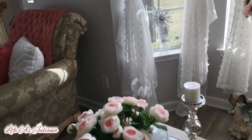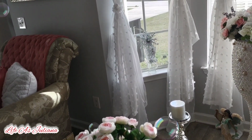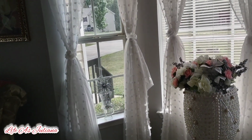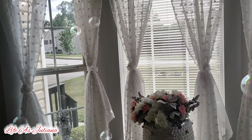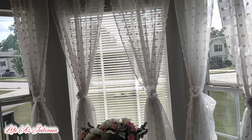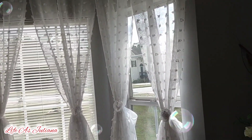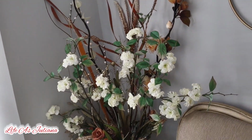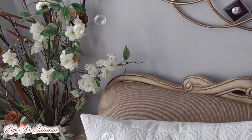Okay, y'all, let's talk about the pieces here that we found to create this beautiful space. Alright, so y'all, I did not change my curtains. I kept those the same because they're always warm and peaceful and calming. I didn't really do much to the corner here. Just kind of left it as is.